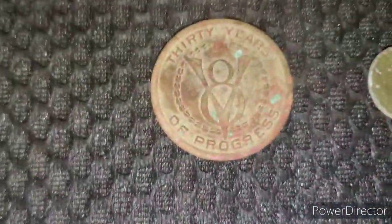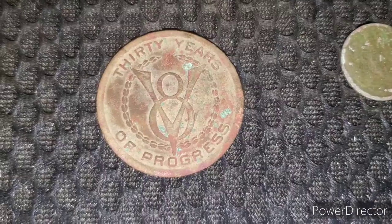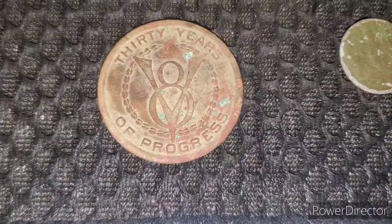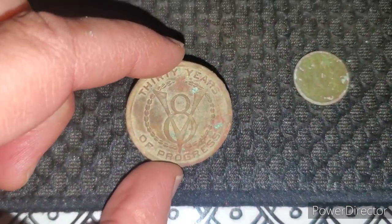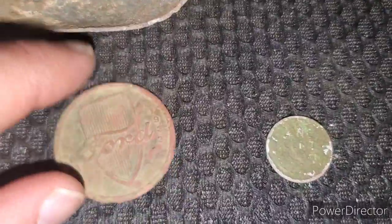But then there was this World's Fair token. Like I said, I knew what these were. These were made for the 30 Years of Progress theme that the World's Fair had in 1933 and 34 in Chicago. They were made for Ford. And it just says 30 Years of Progress with the V8 on the front and the old Ford, supposed to be the Ford radiator there. Or I'm sorry, right here.